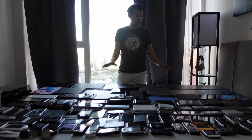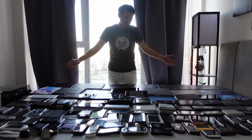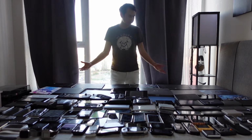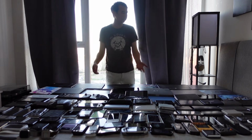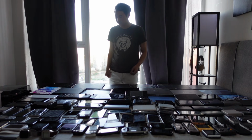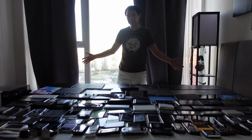So I'm just gonna do an overview of this collection. I'm not gonna talk too long about each device because there's a lot. I actually don't know how many are here, probably over 100, I'm guessing. I'm just going to go over briefly about each device, why I have it, why I was interested in it, when I got it, and probably what year it was released as well. I think I can probably tell you that too. So yeah, stay tuned guys.